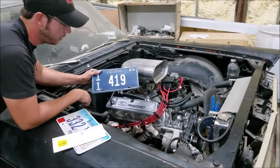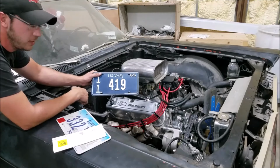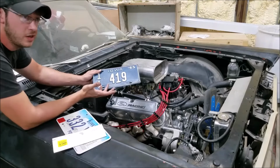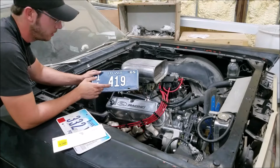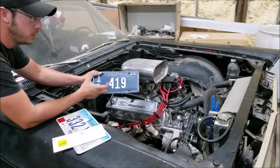But anyway, that's kind of a run through of the license plate stuff. I've got a lot of questions about that lately, and as far as I know, it's okay. But I would make a phone call, and if it is legal, I would make sure you have the law printed out and with you.